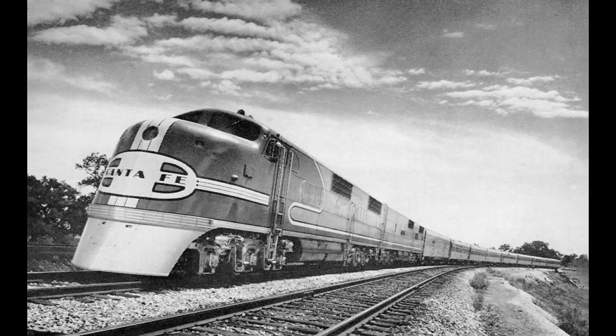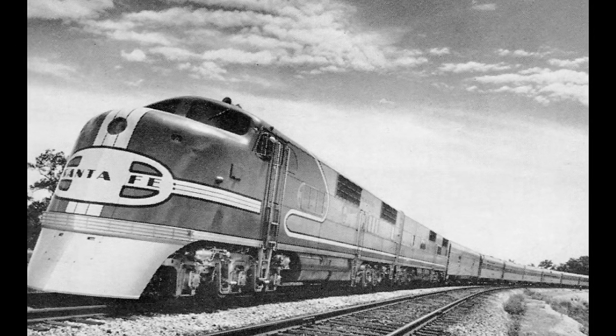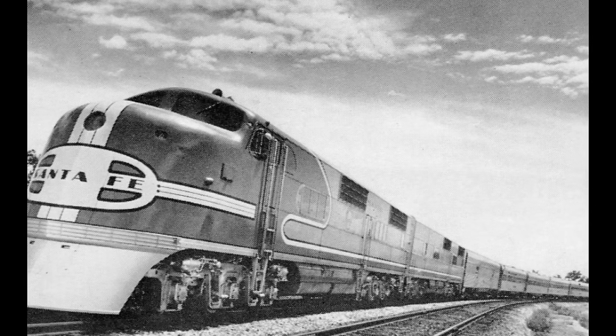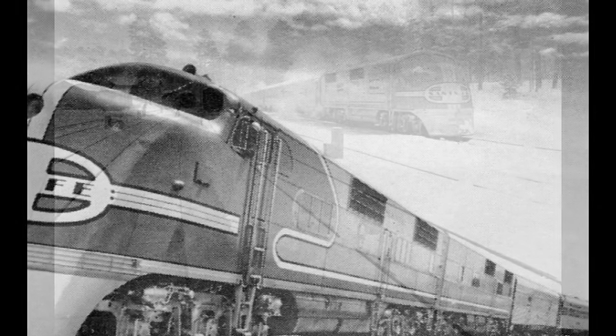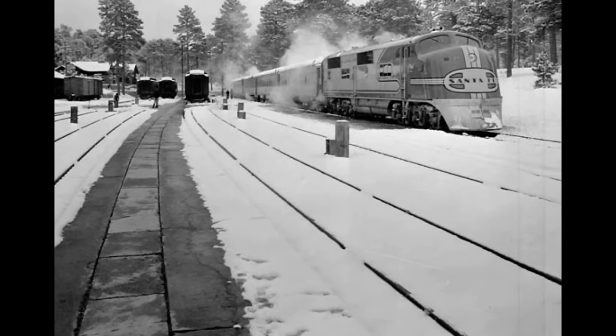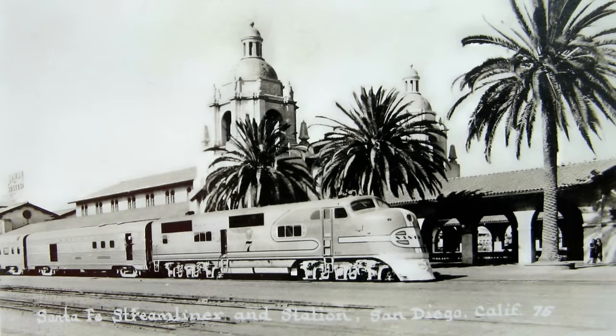Like every E unit that EMD would ever build, or EMC Corporation at this point, these units had an A1A wheel arrangement. This is to say, one powered axle followed by an unpowered axle or idler, followed by another powered axle. In short, only four axles are powered, the first and last axle of each truck, with the center axles on these trucks being the idlers.